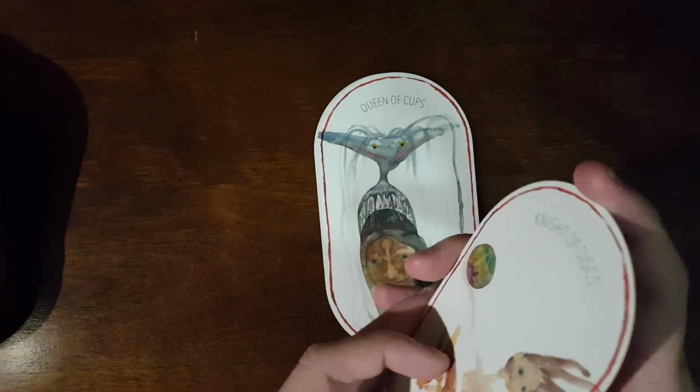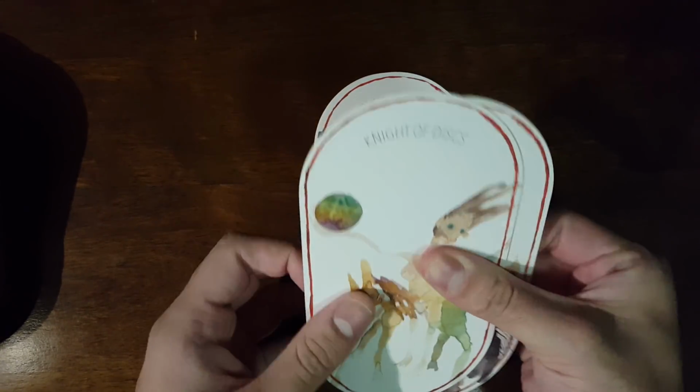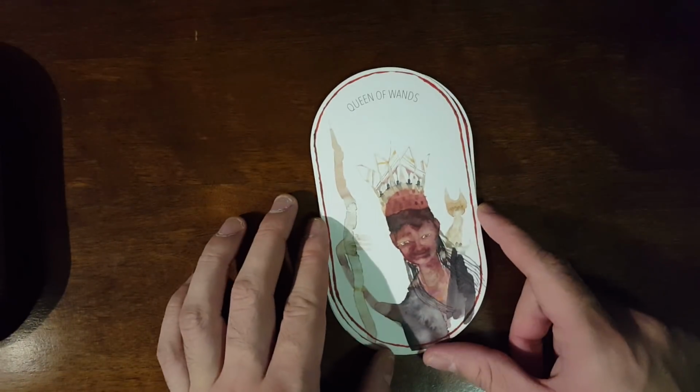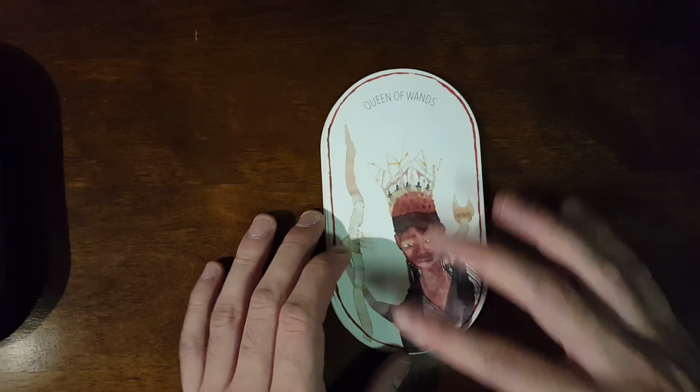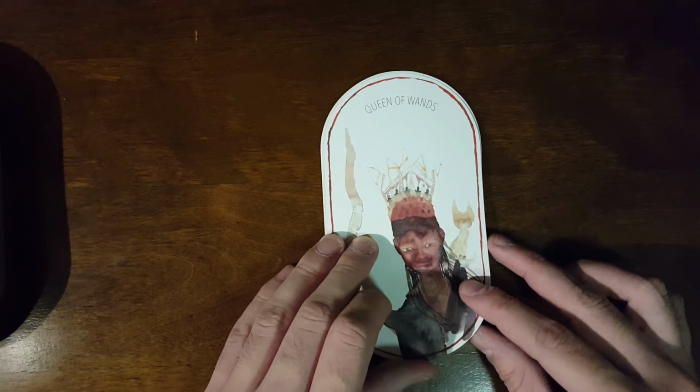Oh, come on. You can separate. No? Look at that. That's what I'm talking about. You cannot thumb this deck. It doesn't slide around well, which, especially with the size and the shape, is very much to the detriment of the usability of this deck.